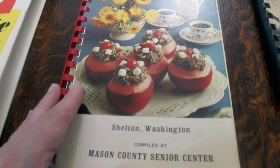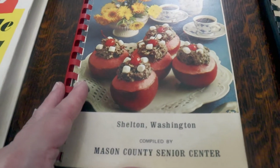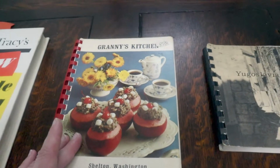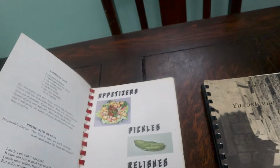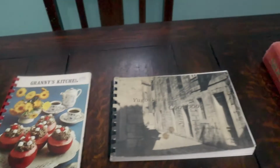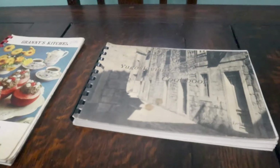Another local book we have, the Mason County Senior Center from Shelton, Washington. This is like maybe 25, 30 minutes north of me. Shelton's a pretty small town if you're not familiar with it. It's known for logging.